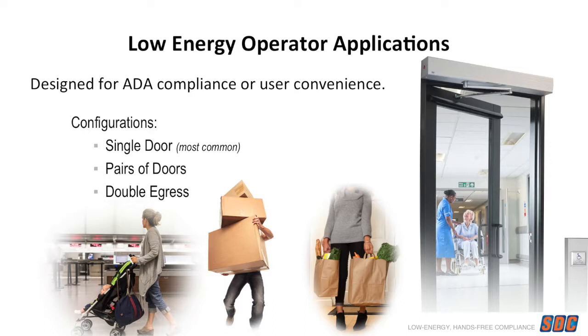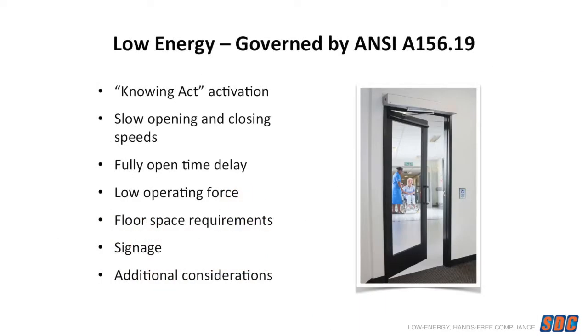Applicable swing doors include the following configurations: a single door, which is the most common, a pair of doors, and double egress doors. Double egress doors are double doors that swing in the opposite direction. For example, think of a hospital application. The following section will detail each ANSI standard bullet point.